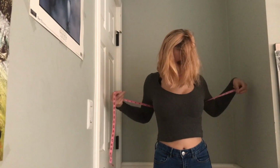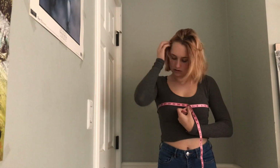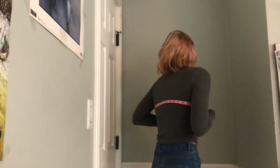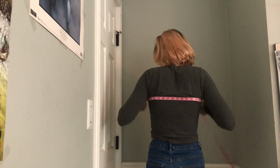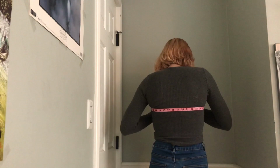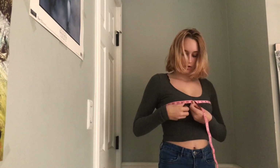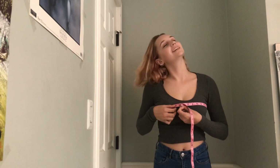Your bust size is basically the circumference of your rib cage and your breast together. So what you're going to do is grab your tape, make sure it is on the inches side, and wrap it around again, making sure it's straight across your back, not drooping or anything, and take it around the fullest area of your breast.